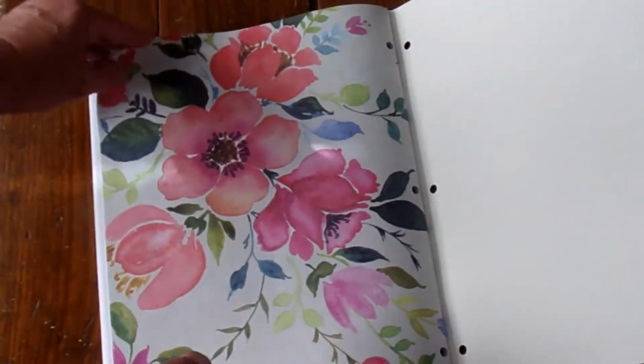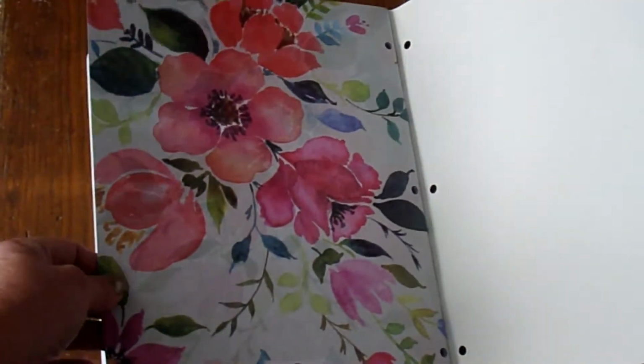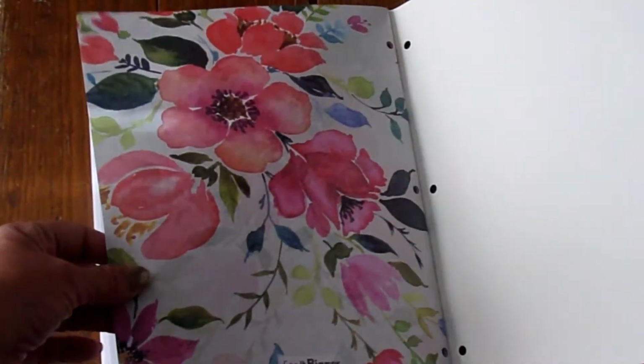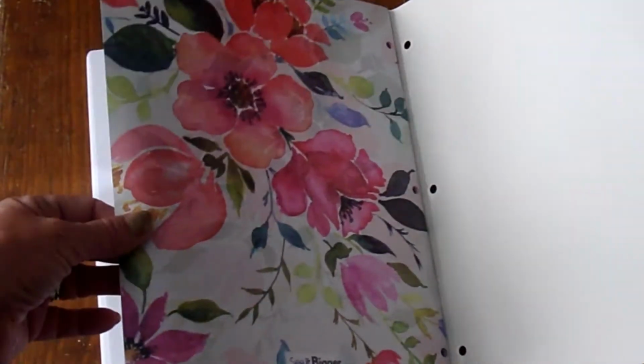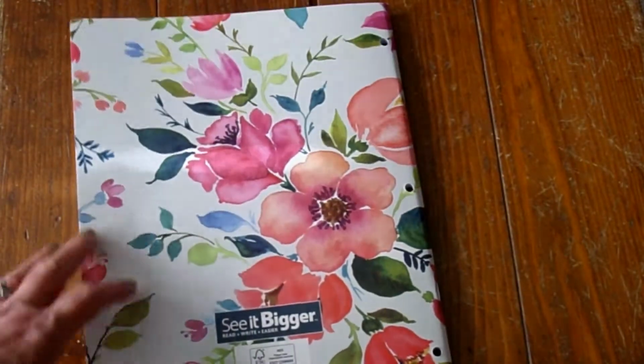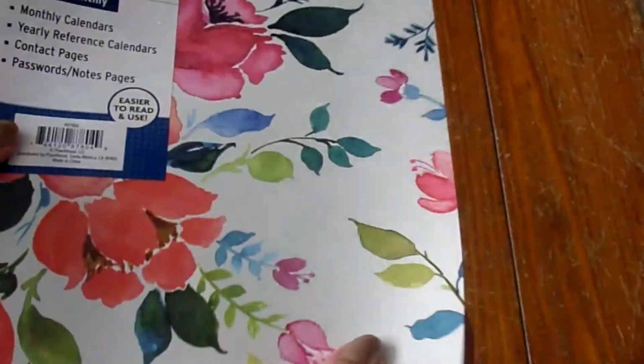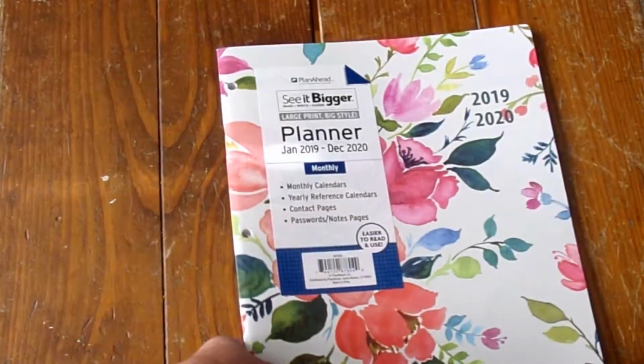Then the back page is a colored piece of paper of the planner piece. And that's not laminated. That's just like a piece of paper like the rest of it. And then the back cover. And I will say something else too. I noticed that it's a little bit more flexible too as well.